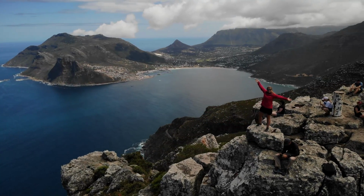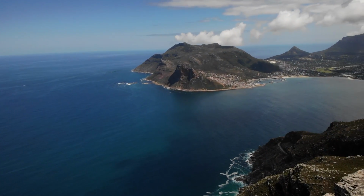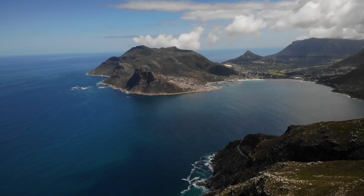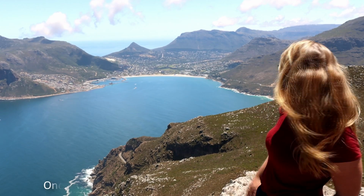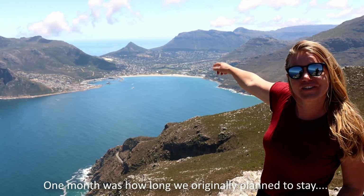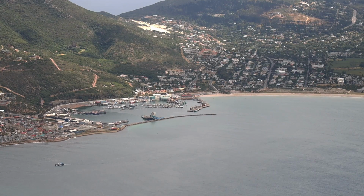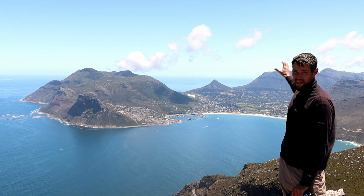The view from here on Chapman's Peak was so good that we actually sat up here soaking it in for over 2 hours. This is Hout Bay, our new home for at least a month. You can just see Florence in the corner in the marina just down there. It's awesome scenery round here. This is our new playground for the next month or so. We've got all these peaks to explore.